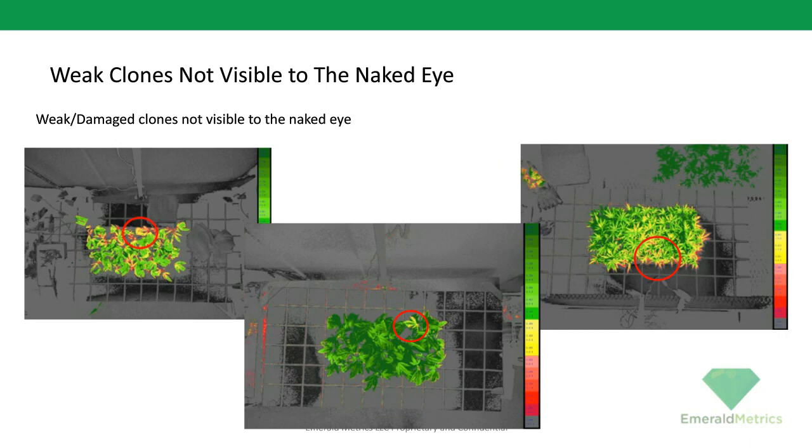So our clonalizer system comes with a camera, an arm, and an app on a Samsung pad, where you literally take the picture of the clones. It comes to the pad. The algorithms are right on the app. It tells you whatever level of health you decide you want to utilize to move your clones forward. That's what you set the range at, and it picks out only those plants that are above that range.